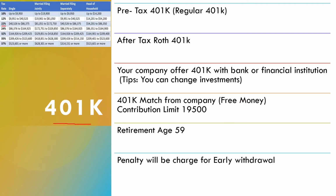A 401k account is offered by your company. There are two different accounts: pre-tax regular 401k and after-tax, which is Roth 401k. You can use a regular 401k to reduce your taxable income. If you put in Roth, then you are not saving tax, you're paying upfront. But there are some advantages with that. The reason why you want to use a regular 401k is to reduce your 22% bracket. Right now, if you are in the 22% bracket, or 24% or 32%, that is an advantage.